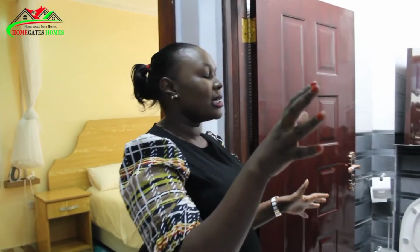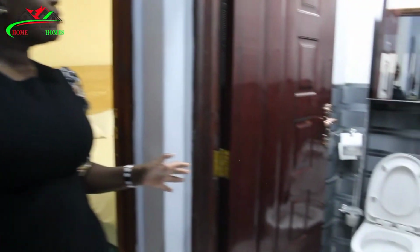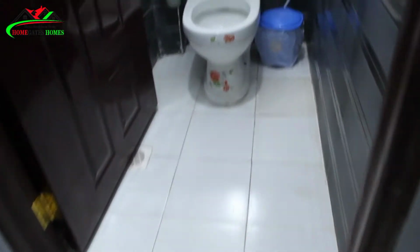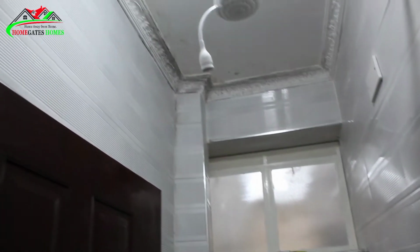We have a common toilet. So if you have an extra guest who is not sleeping here, they can use this common washroom. It's beautiful. Look at the tiles. Comfortable to the eyes. This has a towel holder, a shower installed, hot shower is provided.